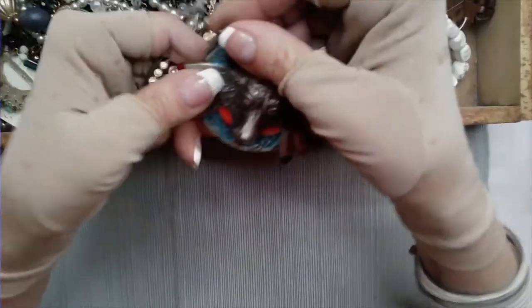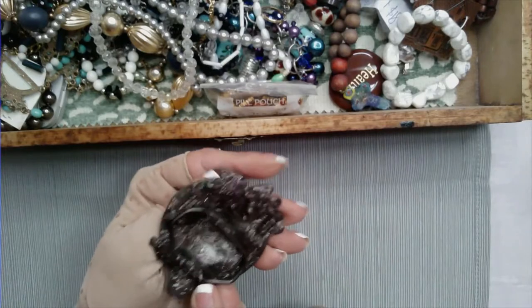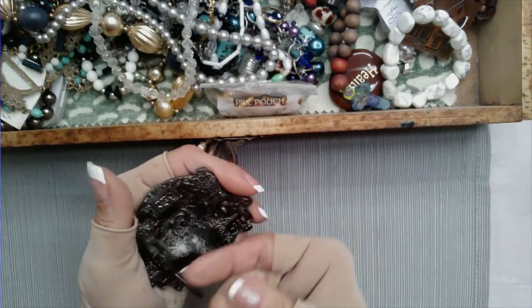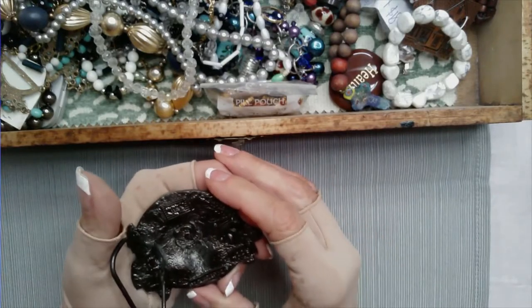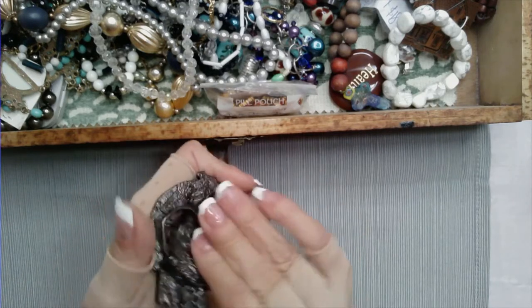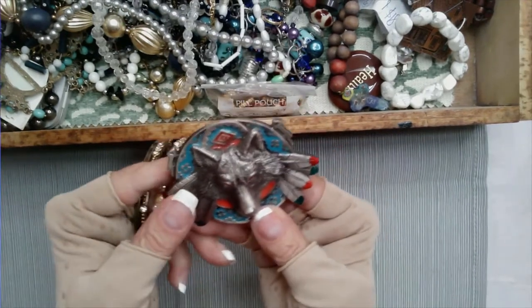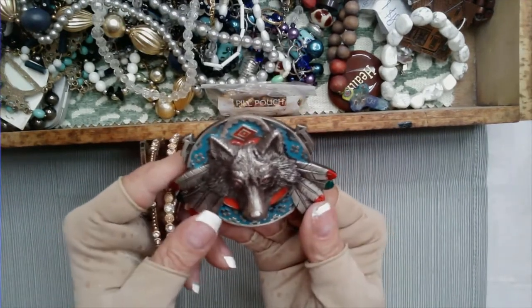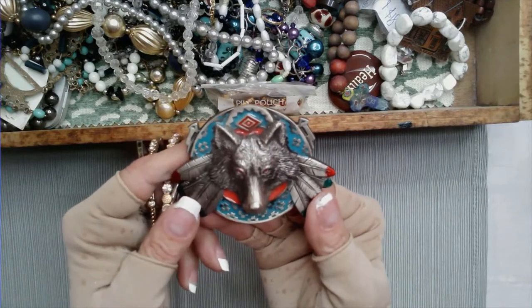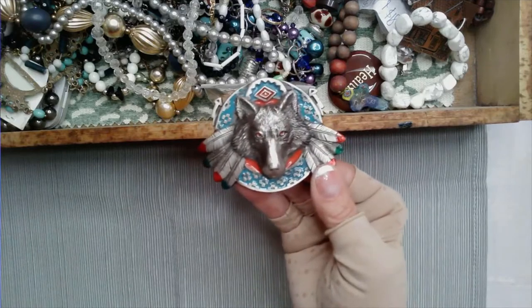Oh, look at this. While I'm digging, I found this. Isn't that beautiful? This is a belt buckle, and it's got an American Eagle inside. It says 1994 The Gap. It's very heavy. It has a wolf's head with the feathers, Native American design. Nice for a man's belt buckle or a young man's belt buckle. Pretty.